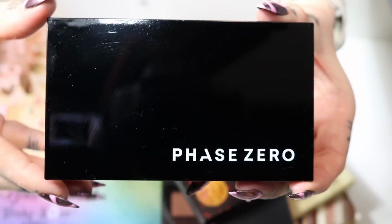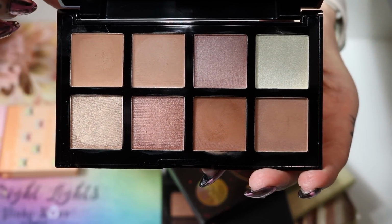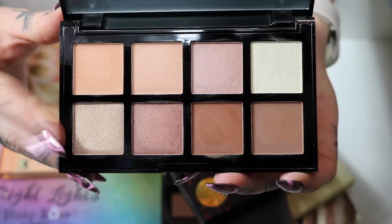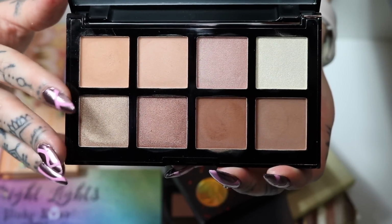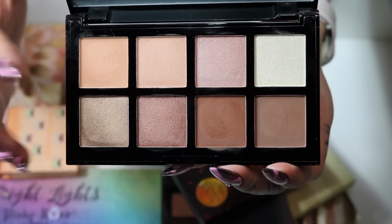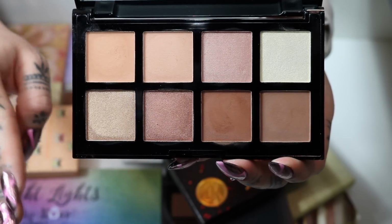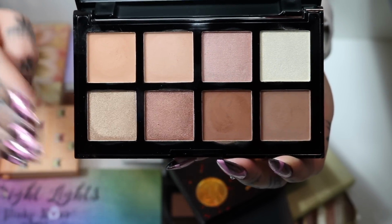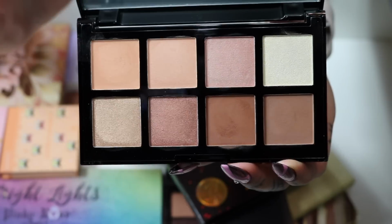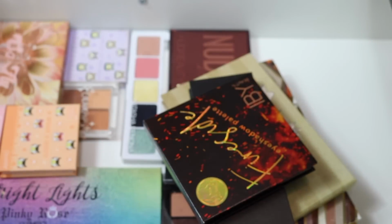So while it's still new, I'm gonna gift it away, which is the same kind of deal with this one by Phase Zero. This is their Necessities eyeshadow palette. Although this one does have more mattes in it, that's not the reason I'm getting rid of it, it's not all shimmers, but it's just one that I haven't really been reaching for. It is a more neutral kind of everyday palette where I have other ones that I just reach for a little bit more with that. This one's also super recent, so since I have the other ones that I will try to be working through before I can't anymore, I'm gonna gift this one away while it's still fresh and I can do that. So say goodbye to that one.